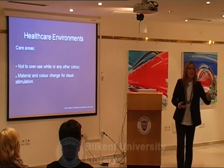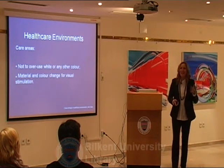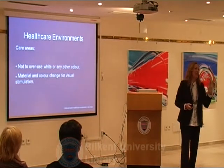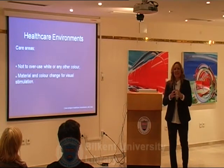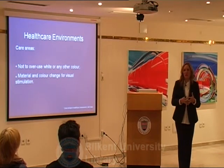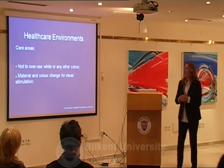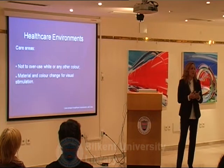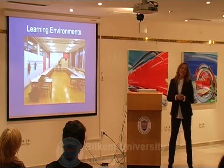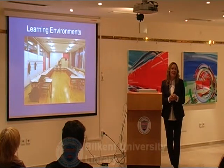which I think was a very correct thing to say at the moment. But then for the next 50 years, if you start painting all the hospitals in the same color, of course, that color became the institutionalized color, and people were hating magnolia because it was like, oh, that's the hospital color. So there's a thing about overusing something. No color should be overused, or it will have strong connotations or associations. And of course, we always need material and color change for visual stimulation with the care areas.